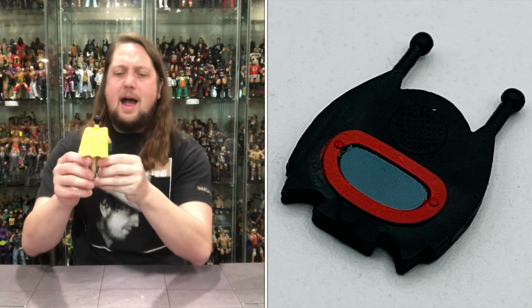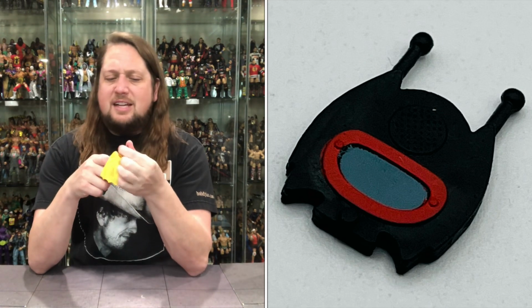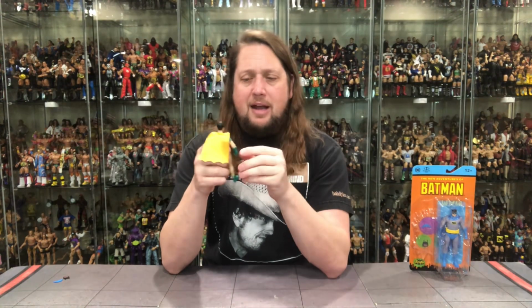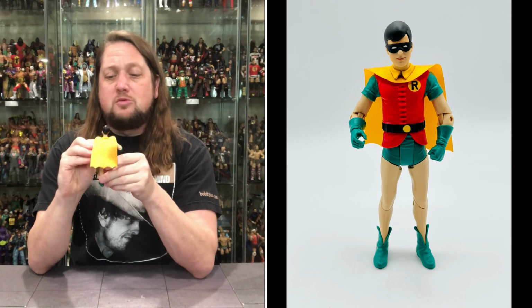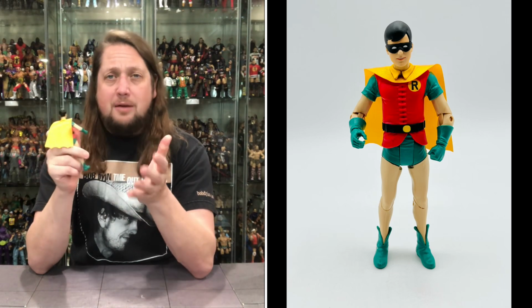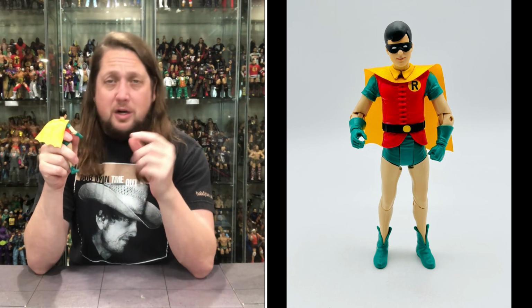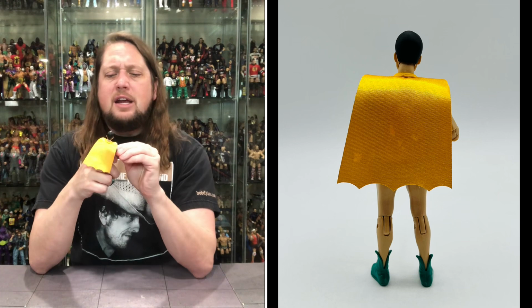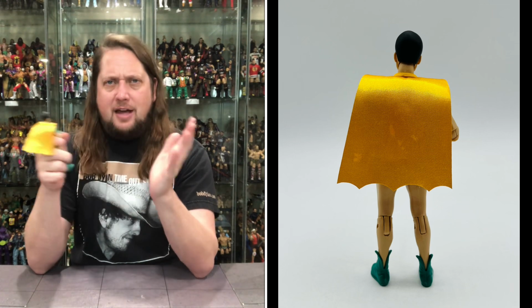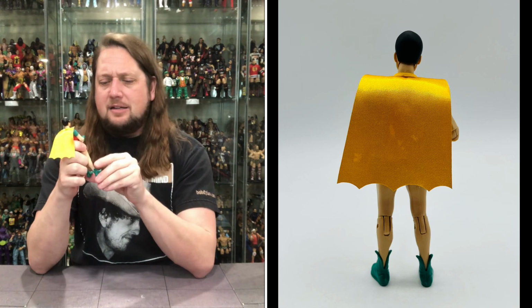Now we get down to old Robin, the Boy Wonder himself, and I said it in the last review, I remember the New Adventures of Batman animated series. Always loved this as a little kid. It played in reruns. It was really my first introduction outside of Adam West to Batman, so I really enjoyed this, especially being a little kid in the 80s watching this on reruns. It was appointment TV for me before I had to go to school. I definitely remember that as a little kid.